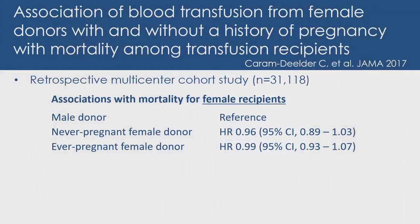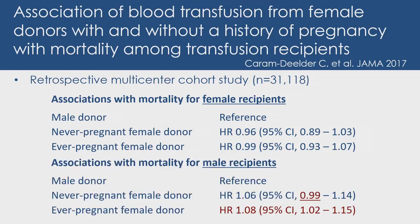Female recipients. When a woman gets blood from another woman that has never been pregnant, there is no link with mortality. When a woman gets blood from a donor that is also female but has ever been pregnant, no risk of death. Okay, so that's fine. Male recipients.